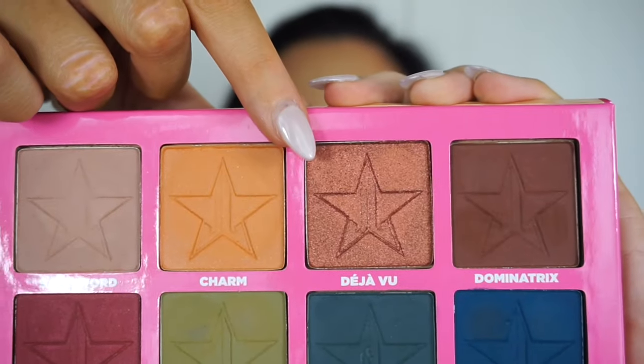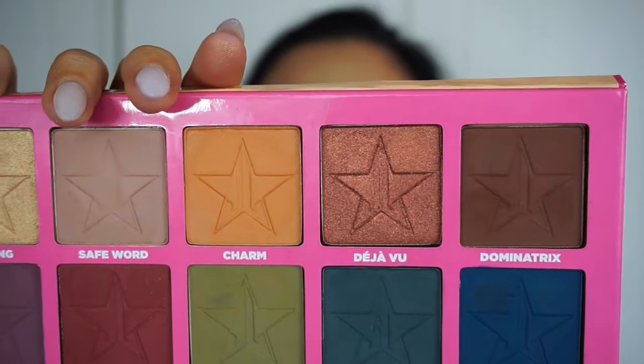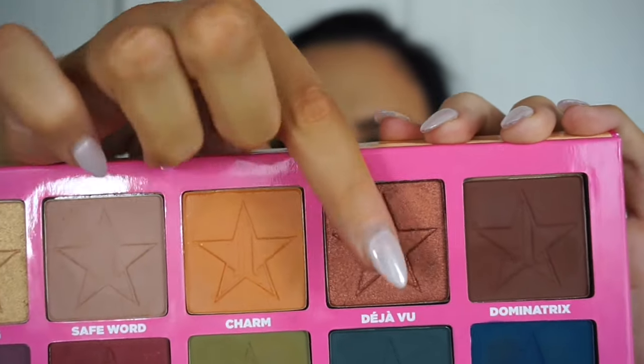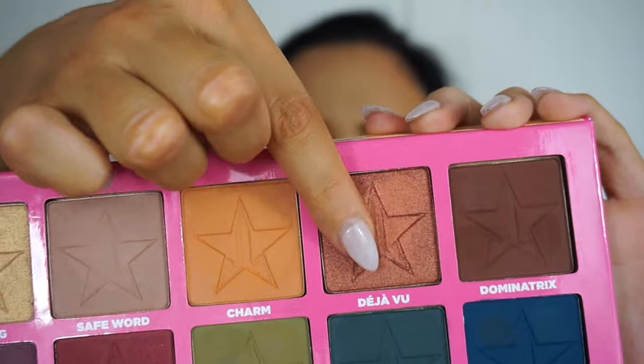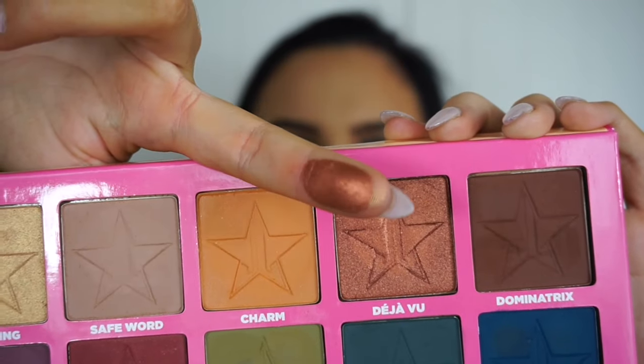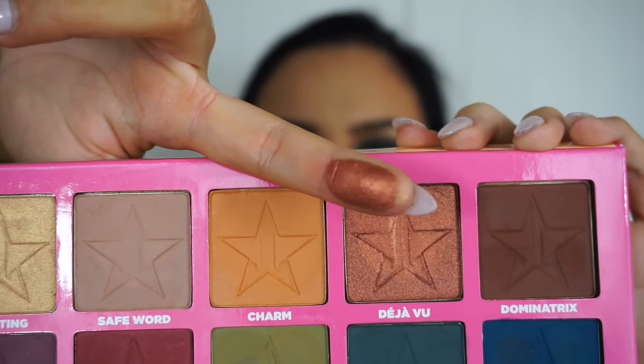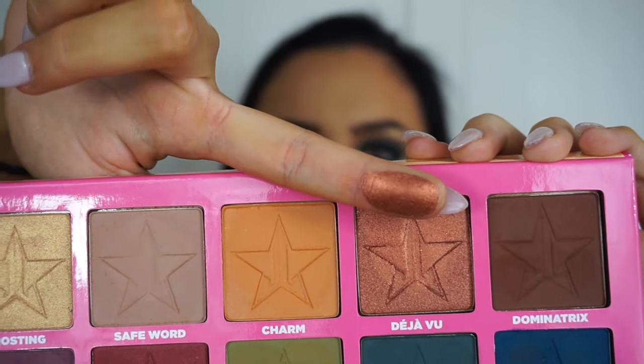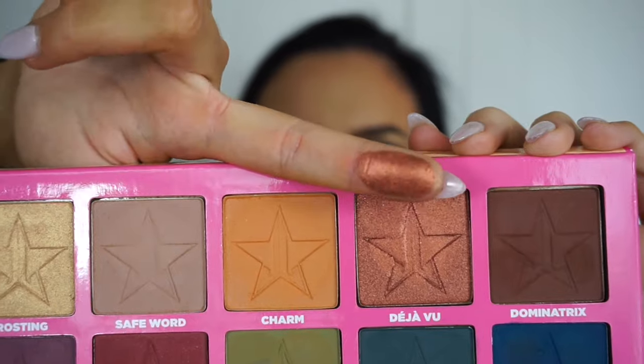Moving on, we have the shade Deja Vu. It reminds me of the shade Flamethrower from Makeup Geek. I just want to show you how pigmented, so I've got nothing on my finger now, and this is just a really light swatch. Look at that pigmentation. It's the most gorgeous warm toned coppery reddish shimmery brown. This colour is absolutely gorgeous. I can't wait to use this in a video.